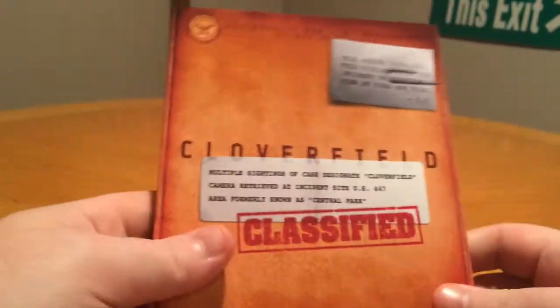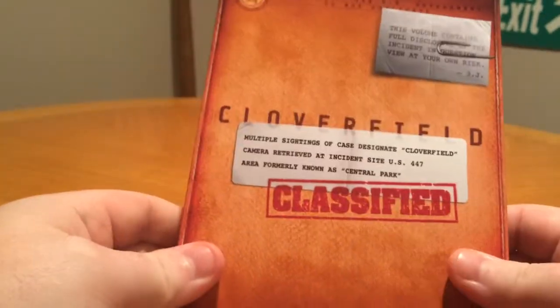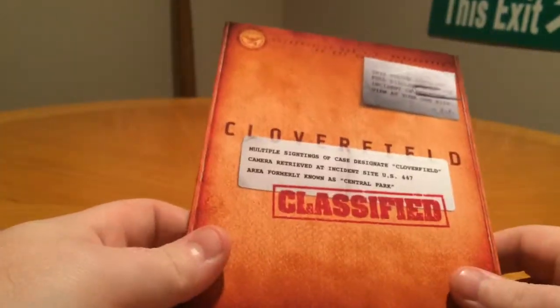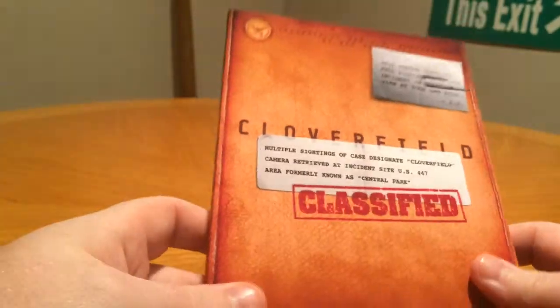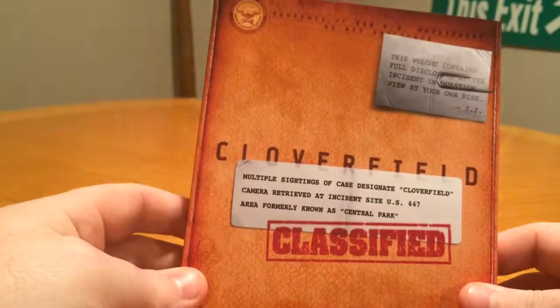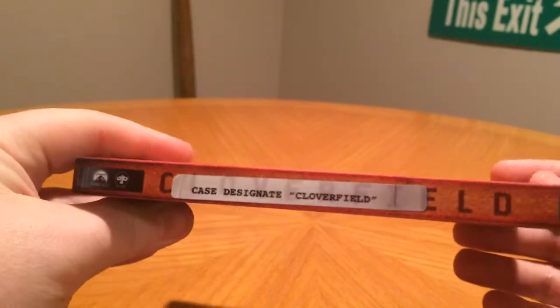And this is probably one of the most unique covers on here that I'm going to show you. I love this film. I think it's called a found footage film, I do believe. And it's Cloverfield. I love J.J. Abrams. I love Lost, Super 8, another good found footage film. This is just a really cool cover. Looks like a document, or like a folder with documents, and just looks really cool. So that's Cloverfield.